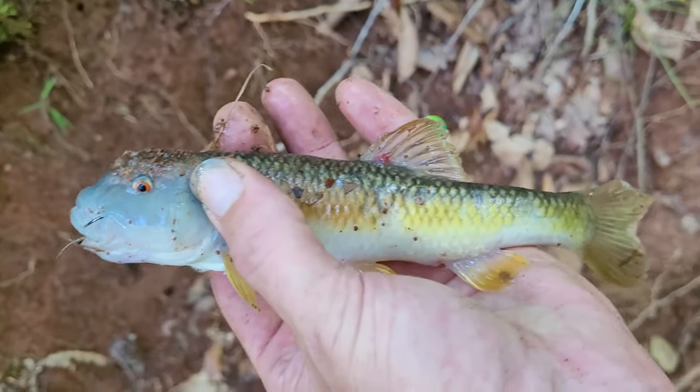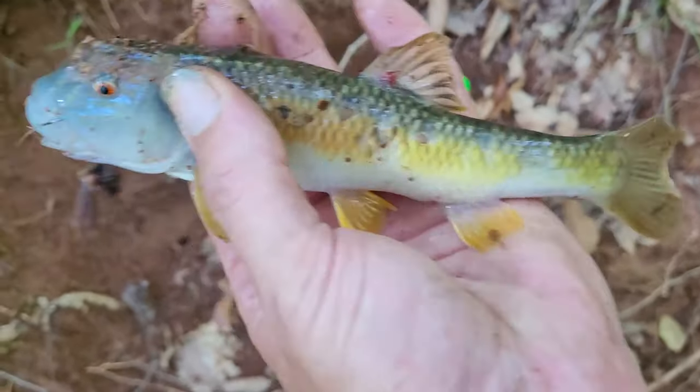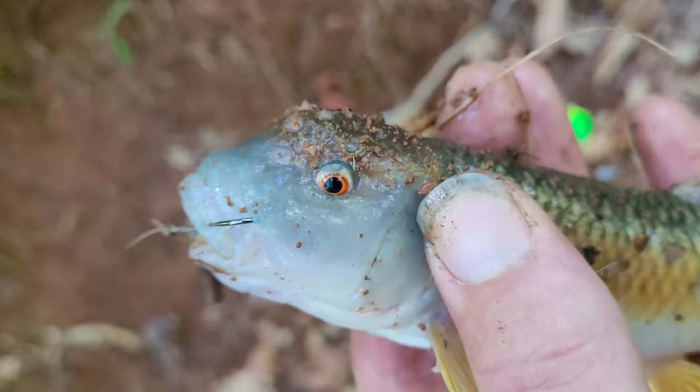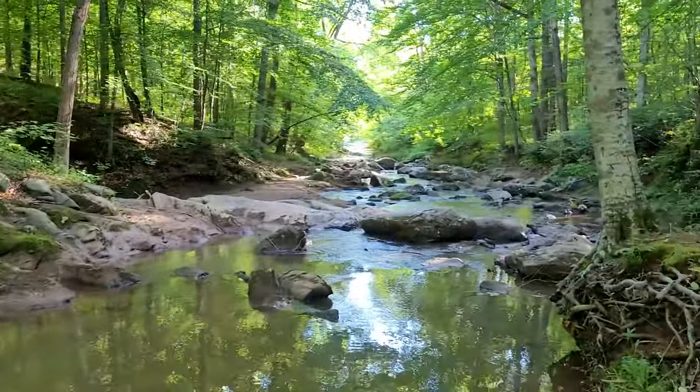Look at the red eyes. We'll have to look this up. That is a cool looking fish. Look at those eyes. Get him back right here at Falls Creek and to Mayo River down there. Has to be one of the coolest catches ever right here.